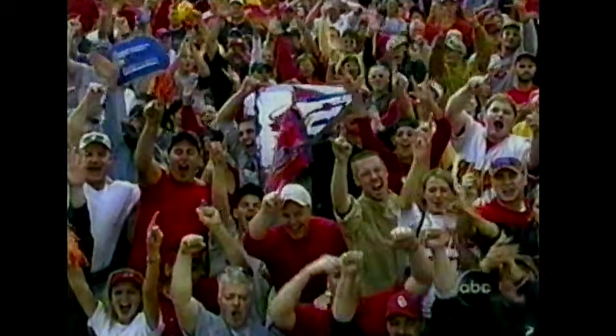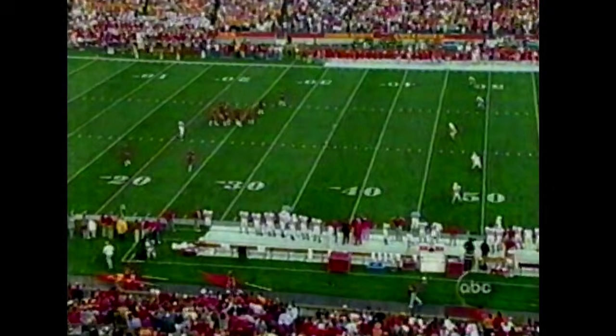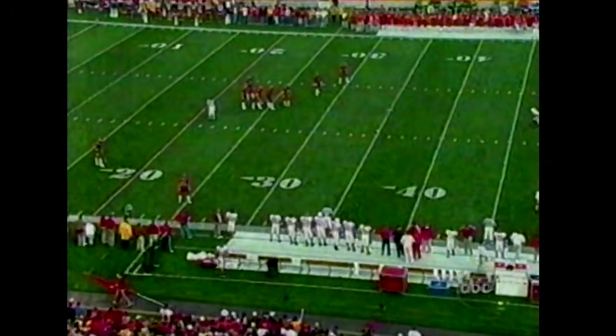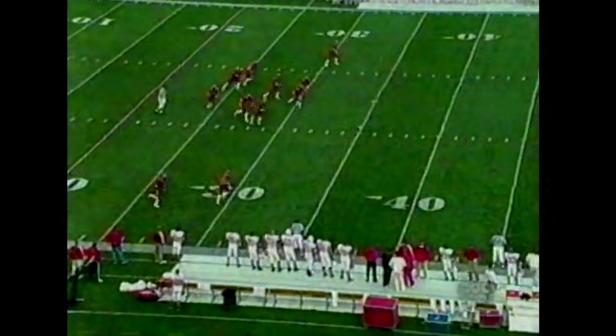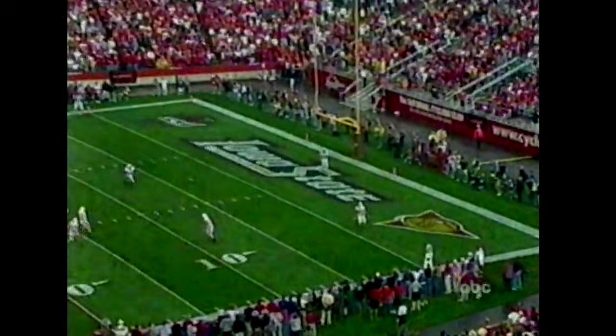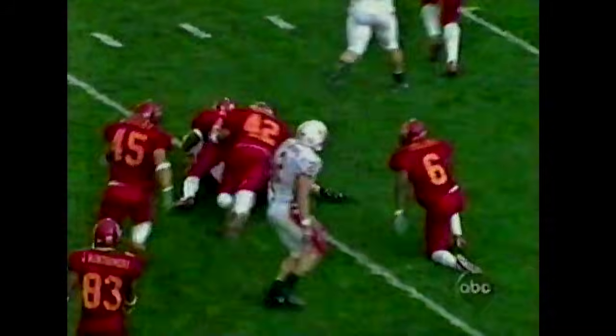Here comes the kickoff formation now for Iowa State, and again they'll try to seal Davis up, not give him any breakout room. He got it the last time on a delay, but a penalty brought it back. To the return team's left is what they want. 3 yards deep. Davis will not get past the 10-yard line.